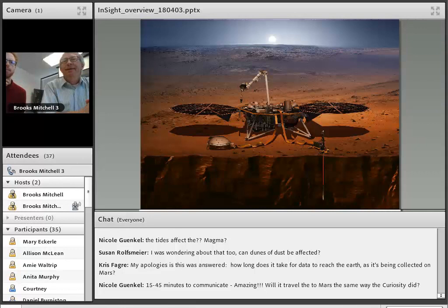Wow. So will it travel to Mars in the same path? Very similar. It's sort of an ellipse centered on the sun, and so once it leaves the Earth, the orbit is designed so that it will cross the distance of the Mars orbit when the planet is nearby. And so one way to think of it is the spacecraft is flying by and the planet runs into it.